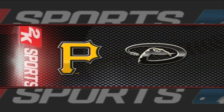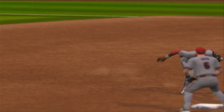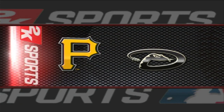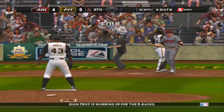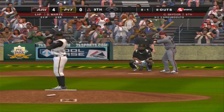They've been held scoreless here through 8. 8 innings are in the books. It's on to the ninth. The D-backs are on top, 4-0. They'll have the 8-9-1 spots coming up. He delivers. And a ground ball. Leading off the top of the ninth inning for the Arizona Diamondbacks.